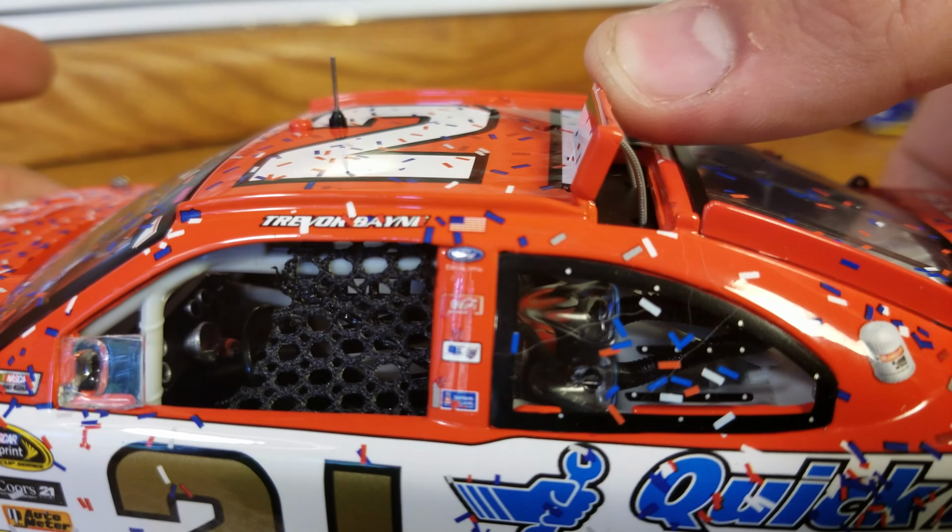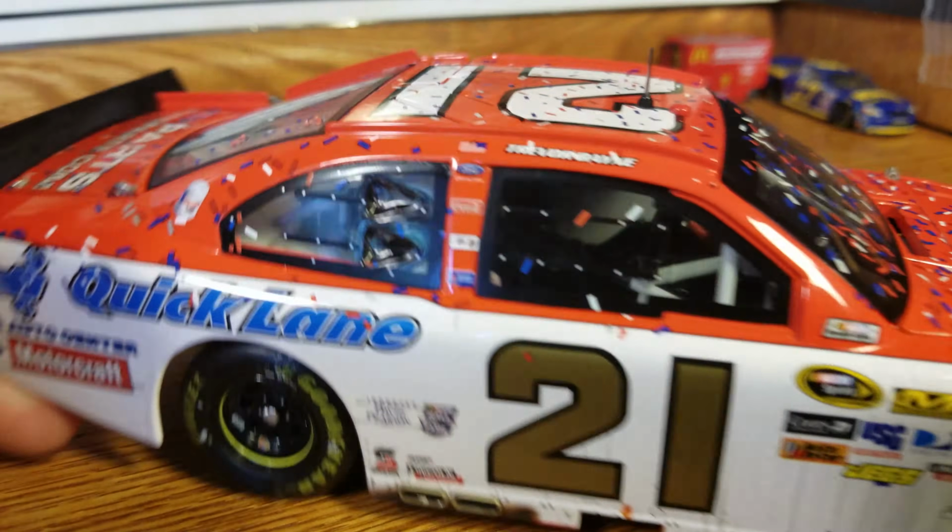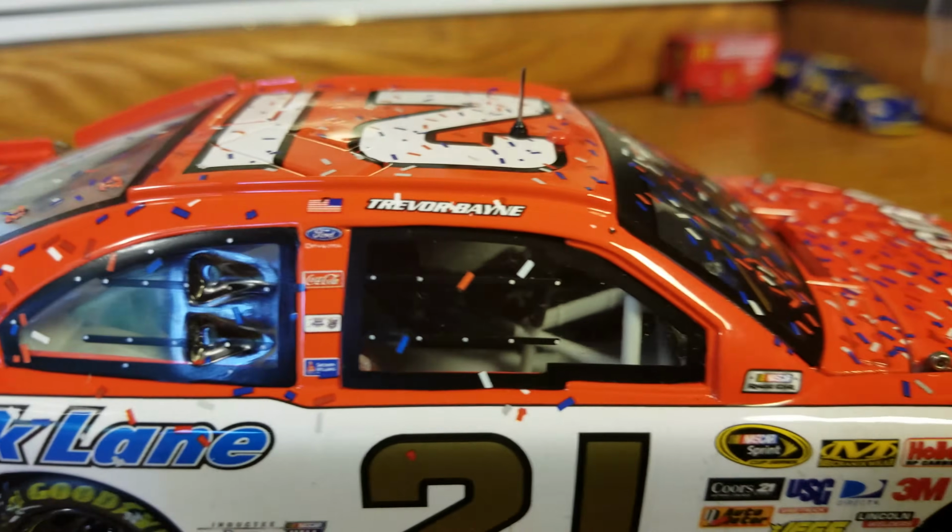We do have tethers with the roof flaps. If I can get those to open, I will, but they are a little picky at times. I got one. That'll be enough. Well, I had one. Dropped it. There we go. All right, so there's the one roof flap. There's tethers there. Nothing super crazy. But then as you can see, all the confetti down there.